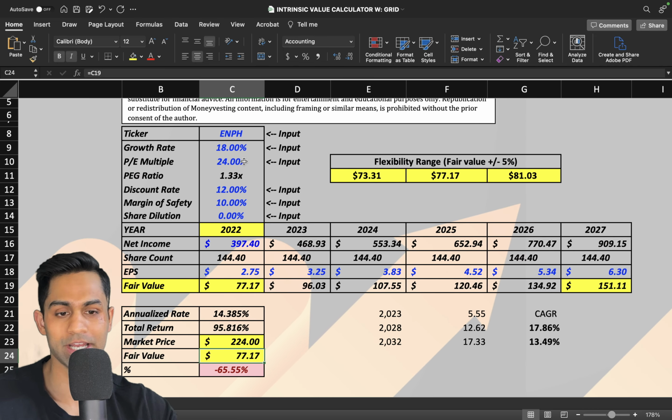So if you go over to the sensitivity grid, you will get a good understanding of where the price to earnings and where the growth rate really is pegged at.